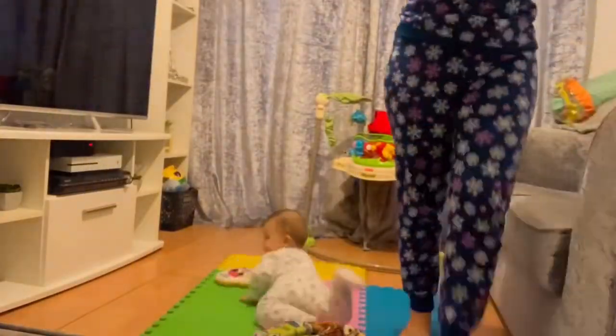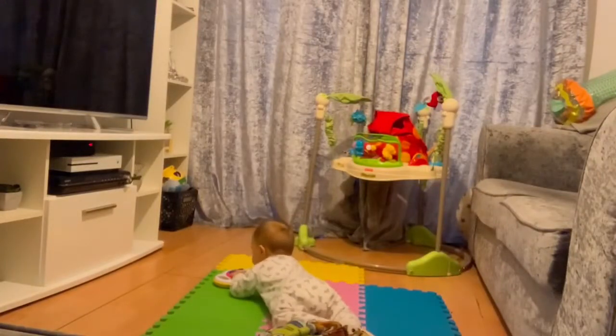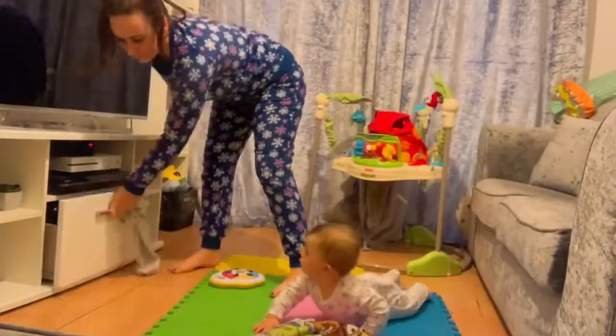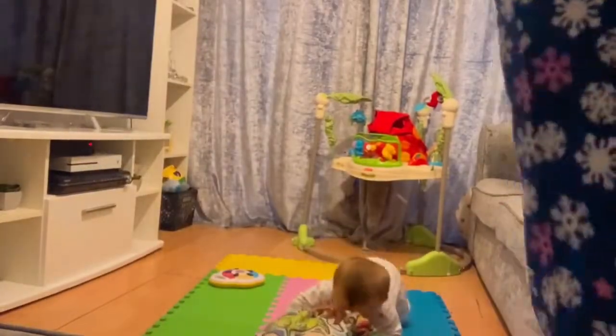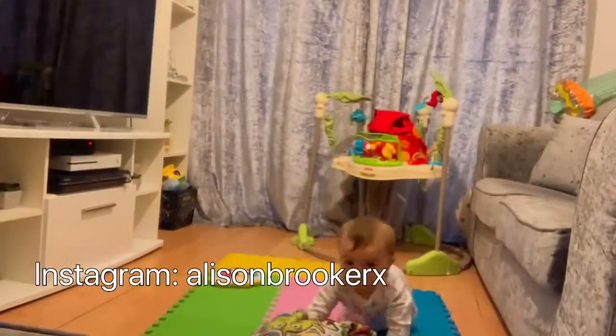And also, how lucky are you getting to see me in my Christmas pyjamas? I do apologise, but I was getting ready for bed when I put him down, but obviously he decided not to stay asleep. So yes, we're just going to tidy this up, have some cuddles, hopefully he'll go back off, and then Mummy can just relax for a little while.